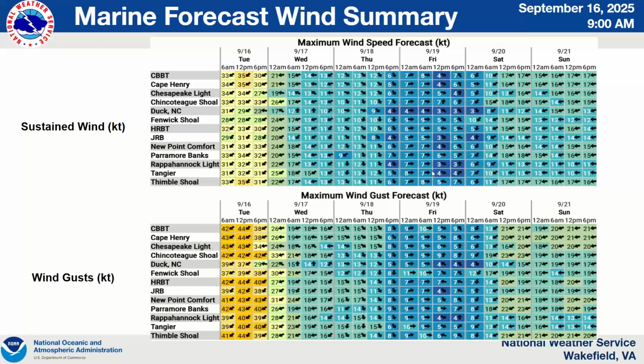Here's just a wind summary. Again, winds are going to continue to increase throughout today. Then by tonight, they're going to decrease by midnight. And then we'll continue to see decent marine conditions lasting pretty much Wednesday afternoon throughout Friday afternoon. Then with that backdoor cold front, could see the potential again for some marine threat to increase as we get some cooler, drier air coming over our waters once again.